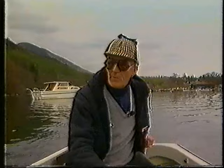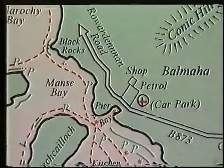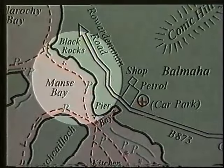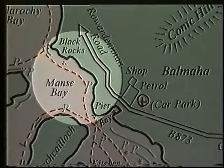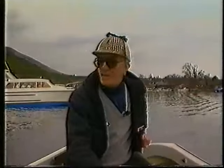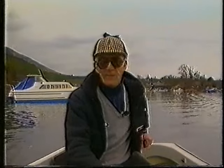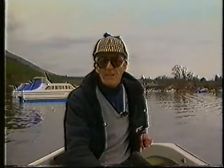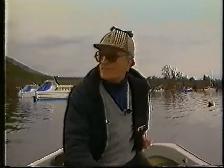If we had a good wind blowing from the northwest, we would head into Mans Bay, past the starting at the pier at Balmaha, and trawling up to one of the better known lies at the top of the bay called the Black Rocks. It may have been a very good lie for some anglers in this loch, but not for me. The fish seem to hear me coming. I've been singularly unsuccessful there. However, maybe today we'll have a different story to tell.